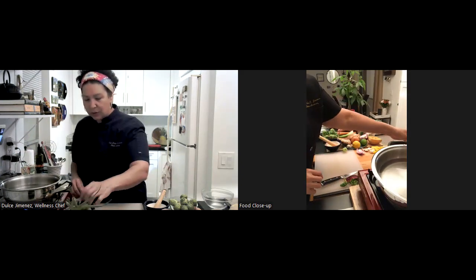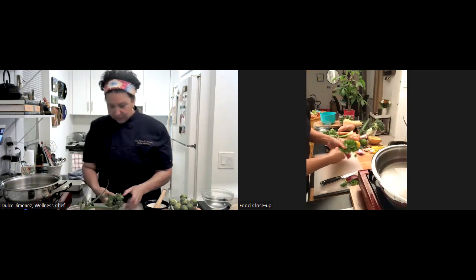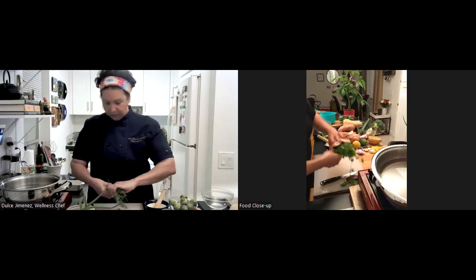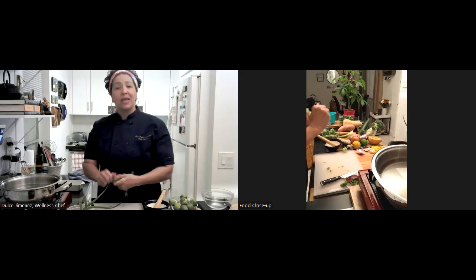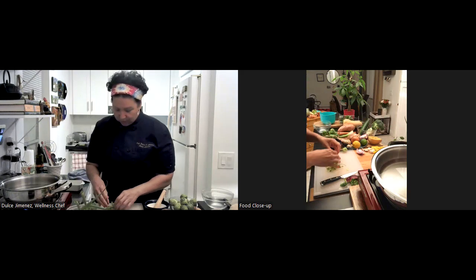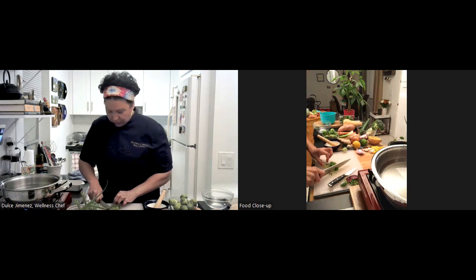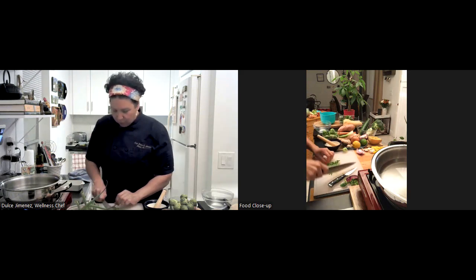Okay, I'm going to add some cilantro stems. I don't care if I have the cilantro stem with the vegetables, but if you don't want the cilantro stem with your vegetables, you can put them in a bag made with cheesecloth, which you can buy in the supermarket. But I really don't care. I actually love cilantro stem. So I'm going to get the cilantro stem and chop them very small.